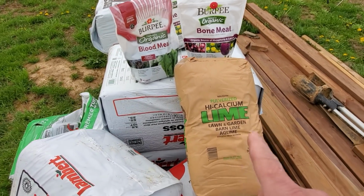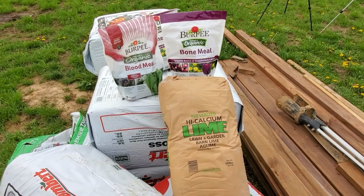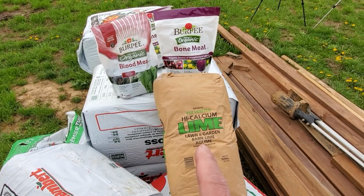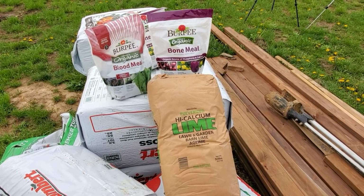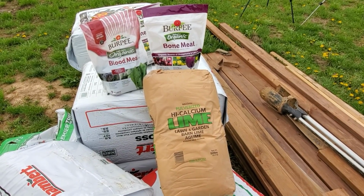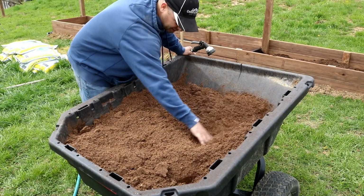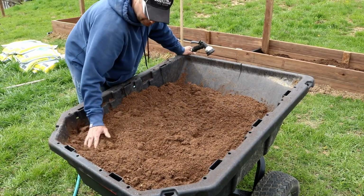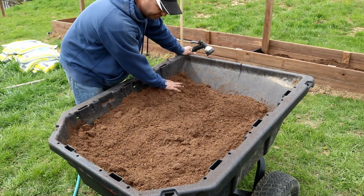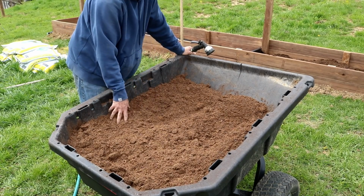And that's pretty much the 3 amendments that we're going to be using. And we're not going to add those until the end. We're going to top the soil with these, and we're just going to mix these in the top couple inches of the soil. Well, it looks like it's going to take me about 4 loads to get an 8-foot section filled. So I better get mixing this stuff up.